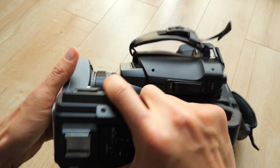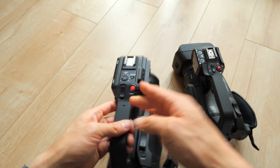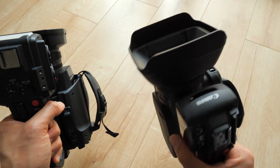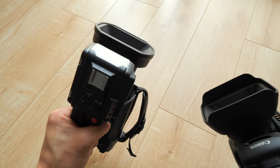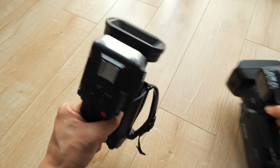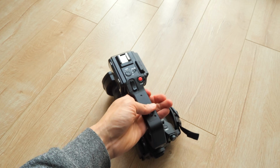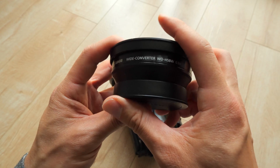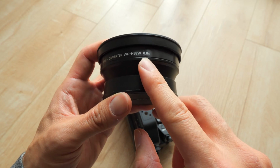XF400 is a 58mm, and this is a 62. The angle of view, so it's 25.5 versus 25. Not that big of a deal on the wide angle, but it's wider. And one advantage is that I had owned this, the Canon wide angle adapter, 0.8 times.